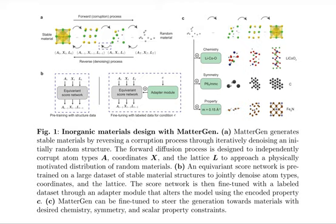It does. Another impressive capability is designing materials with specific symmetries. Symmetry plays a crucial role in determining a material's properties, and most generative models struggle with creating structures with high symmetry. MatterGen successfully generated stable and novel materials with targeted symmetries, demonstrating its ability to control this crucial aspect of material design.